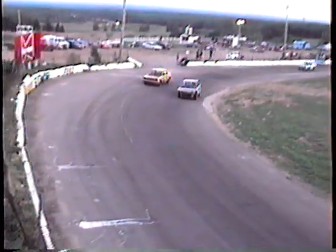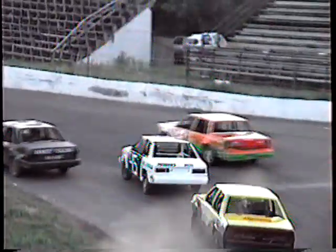The 66 has been asked to head pit side. 95, Eric Coit, your leader. Then the 24, Paul Doucette. Your new race leader, 24, Paul Doucette here in the second spot, with the 45 of Dale Somerville right on his bumper.